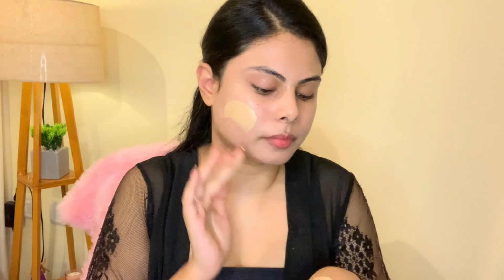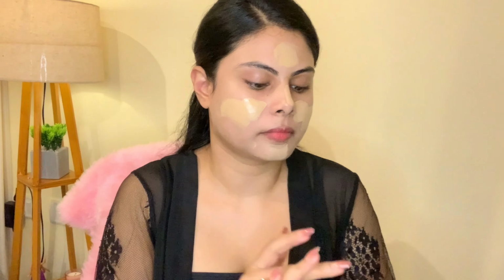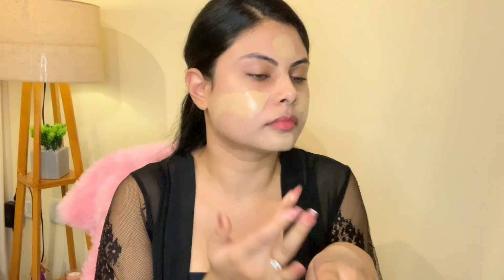And I'm using two foundations because one foundation can never match my skin tone. It is either too dark or light, and on top of that it also does oxidize. I'm squinting my eyes here because I don't see in front of the biggest mirror I have in front of me. And I'm gonna take my sweet time to blend the foundation.